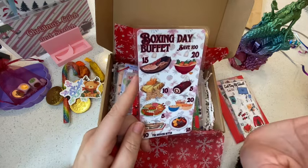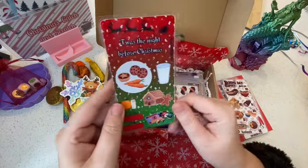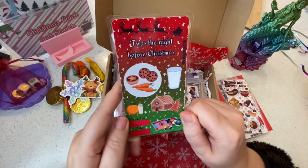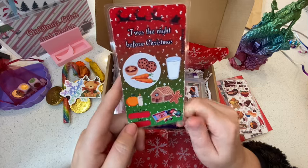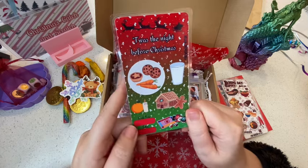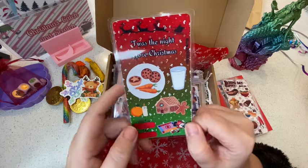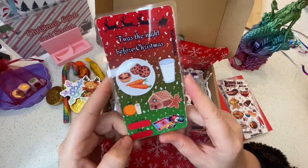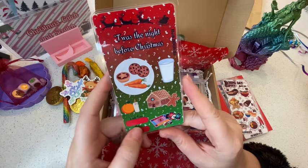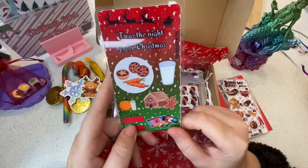Beautiful. So this saves £100, which is quite good. Loads of different amounts of these challenges. 'Twas the night before Christmas. Oh, you put out your milk and your cookies for Father Christmas, and carrots for Rudolph. Clementine, gingerbread man, oh, board games, yes, board games, Christmas Eve. So you choose again how much you want this one to save in total. Each icon is what you decide. Love that.